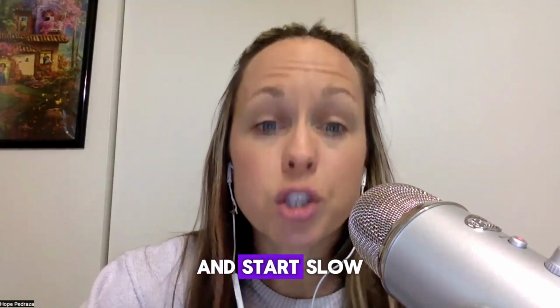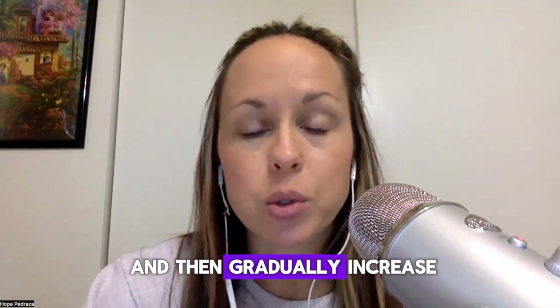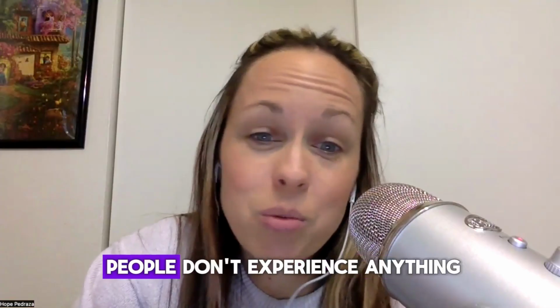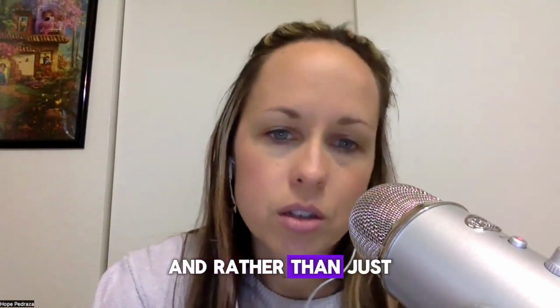And start slow. This is true for any supplement protocol, but you want to start with a small dose and then gradually increase, right? We call that titration. We want to titrate up to the full dose. Some people can experience detox symptoms, some people don't. Some people don't experience anything at all, but it's best to start slow rather than going too fast and then you feel like crap.